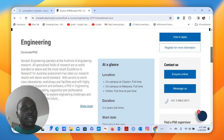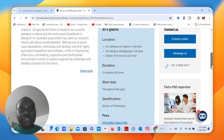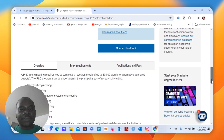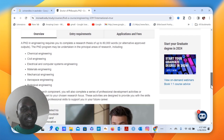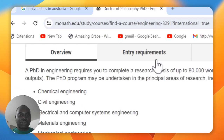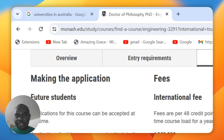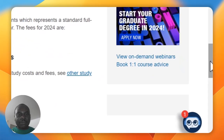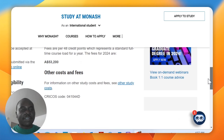So you can see here there's information about the program, the duration, the start date, the qualification that you're going to get, the issues of fees, and the course handbook. In addition to that, there are different types of engineering, and entry requirements are there. You can click on the entry requirements, then the application fees, if necessary, and then of course there's the international fee that you will be expected to pay just in case you are self-funding.